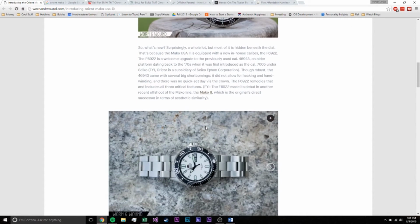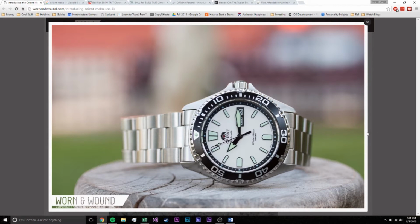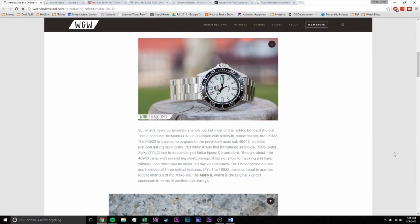So if we look at this picture here, we can see on the Orient Mako 1, there was a second little pusher here, and that was used to change the date. With this modified movement, the Orient Mako 2 has a hacking second action. What that means is that when you go to set the time, the second hand actually stops, which is really, really good if you're trying to accurately set the watch. And it also can control the day and date function, which is really cool.